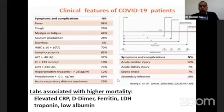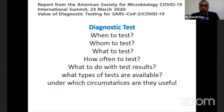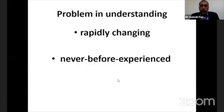We'll come to confirm the diagnosis with the lab, either RNA detection, which is PCR, with sampling from the sputum, nasopharynx, or the nose, especially in non-hospitalized patients, or test the blood for the antibody IgG or IgM. In a summit by the American Society of Microbiology, they noted the problem that we don't have a gold standard test. And we have a dynamic status, never before experienced, what we are living. Of course, the Chinese played a very important part in starting. It is a pandemic problem.